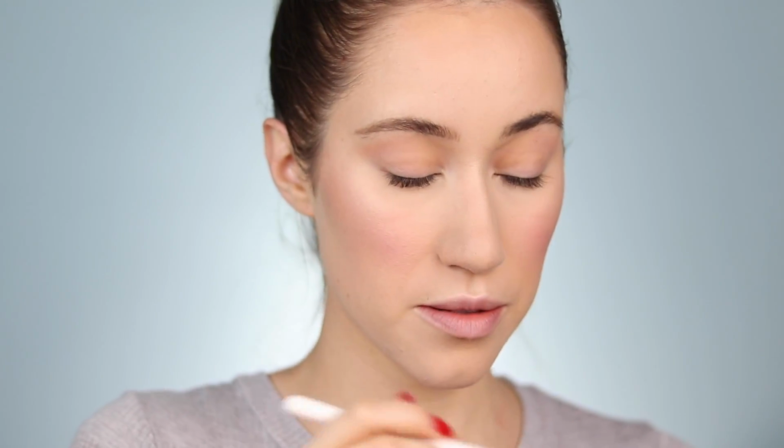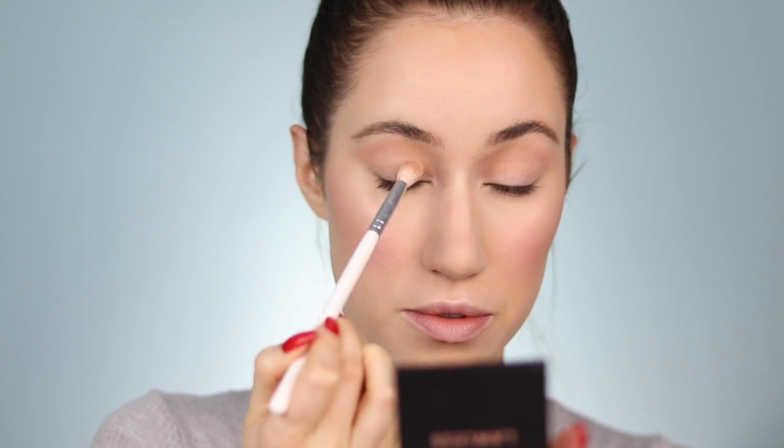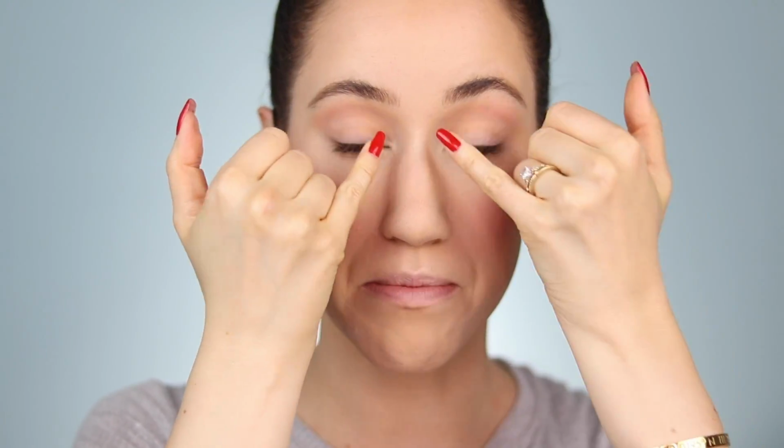I'm also gonna dip into the blush that I was using from Lawless, and I'm just gonna add this on the outer portions of the eyelid just to tie in that same pink tone. This next part is optional. Sometimes I'll go in with a lighter toned matte eyeshadow and create a more matte look.